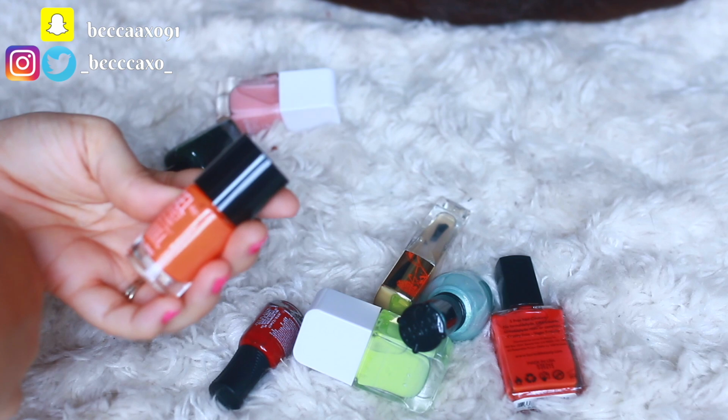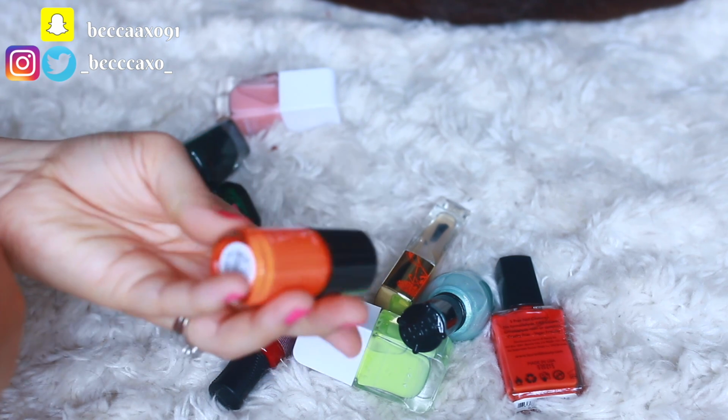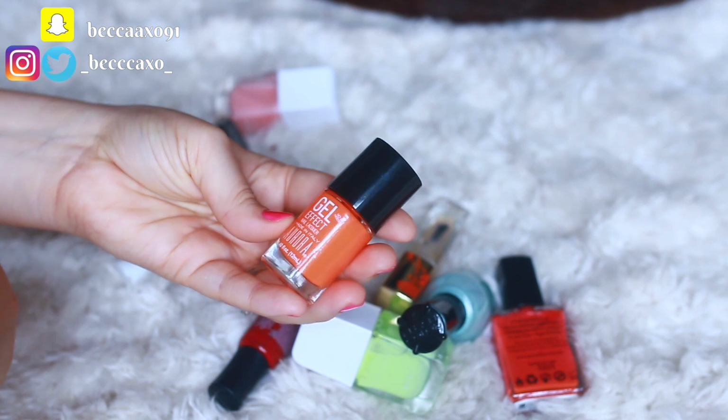And then this one is the Gel Effect Aurora Nail Lacquer, and it's in the shade Safety Orange, which is exactly what it looks like.